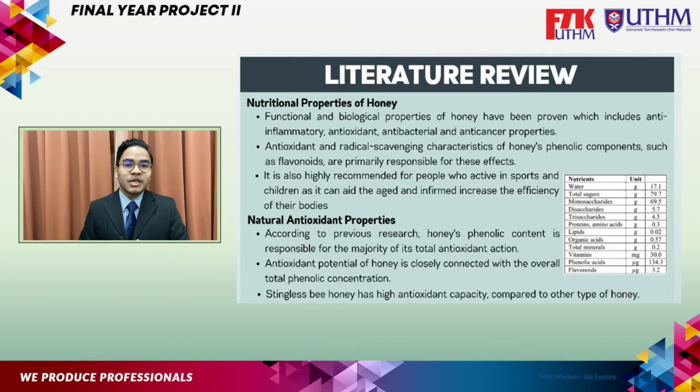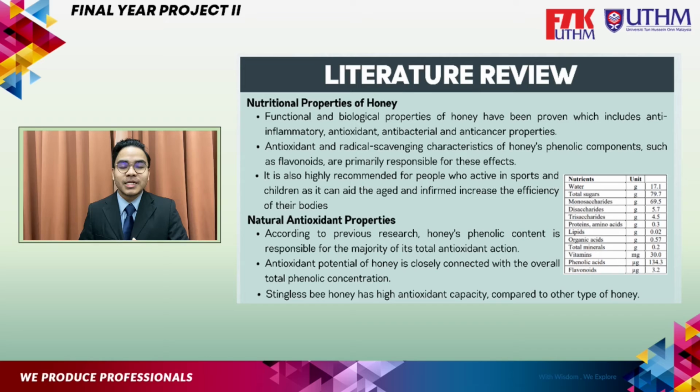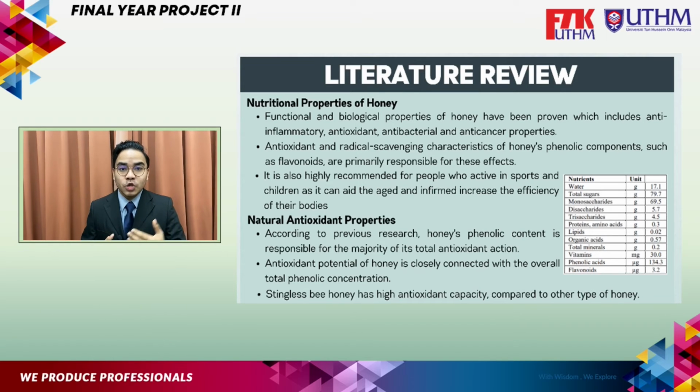Honey nutritional properties have been proven to have anti-inflammatory, antioxidant, antibacterial and anti-cancer properties. The table on the right side of the video shows the composition of 100 gram of honey. The honey's phenolic components, which include flavonoids and phenolic acid, have the characteristic of antioxidant and radical scavenging activity. It increases the efficiency in the human body and it is also recommended for people who are active in sports and also children. In general, the antioxidant activity corresponds to the overall concentration of phenolic content.